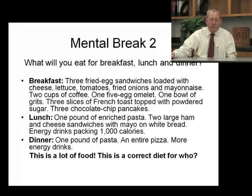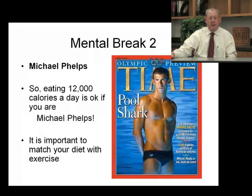No, that's a lot of food. So, is this the correct diet for somebody who would eat that much food? Well, Michael Phelps does. See, he can eat 12,000 calories a day. It's okay because he matches his exercise to his diet. All the exercise that he was doing for the Olympics and getting where he is, he had to have 12,000 calories to make that all happen. Me and you don't need that much calories.